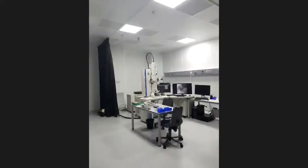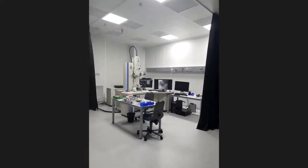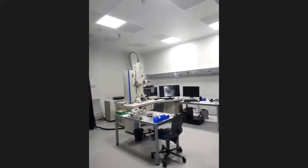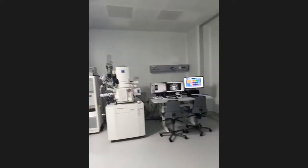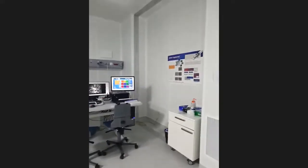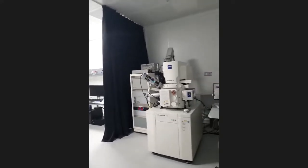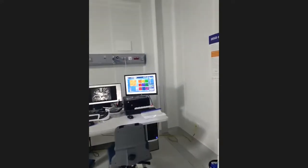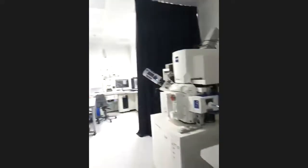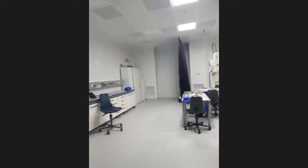and after it, I want to show the sample prep room, just because electron microscopy is not so easy, because good results depend on good sample prep. And if you have a wonderful sample, but you have no proper sample prep, you can see nothing. It matters a lot, you know.